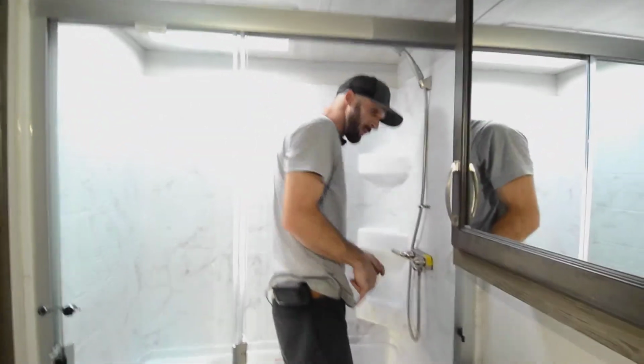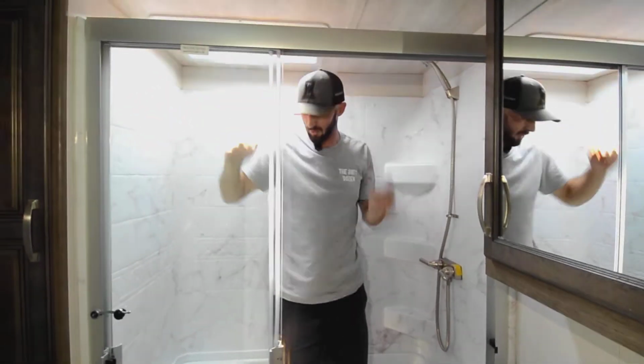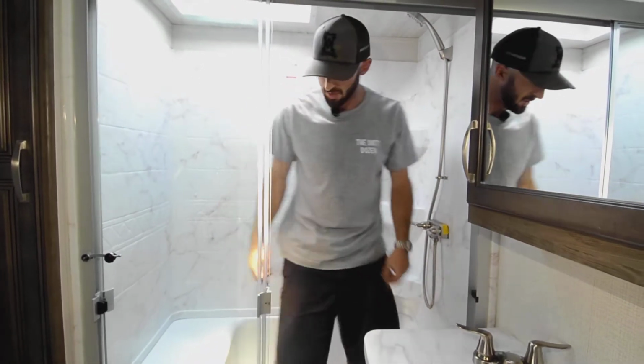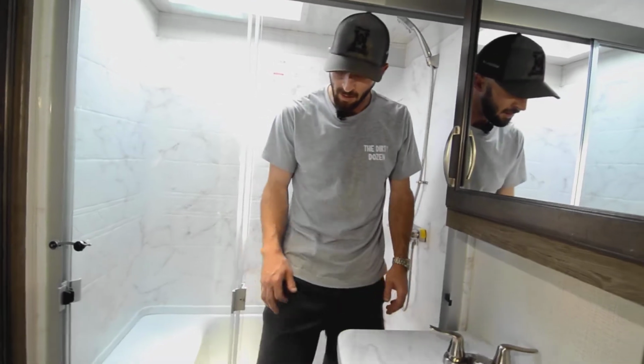Big, huge shower. Again, this thing's 25 feet. You'd never know by looking at the shower. I mean, this is one of the biggest I've seen. Plenty of headroom, and you even got the seat if you need to take a break midway through a shower, or you're in a situation where you need to be seated.